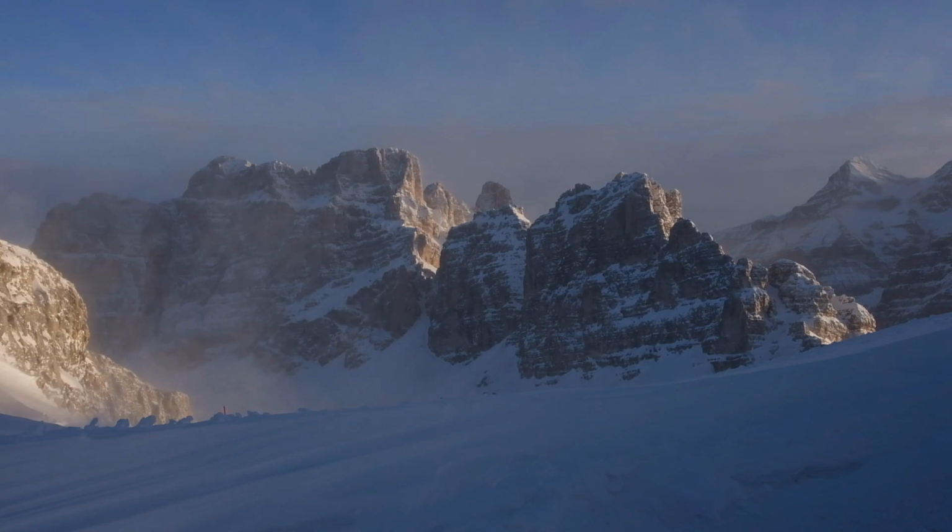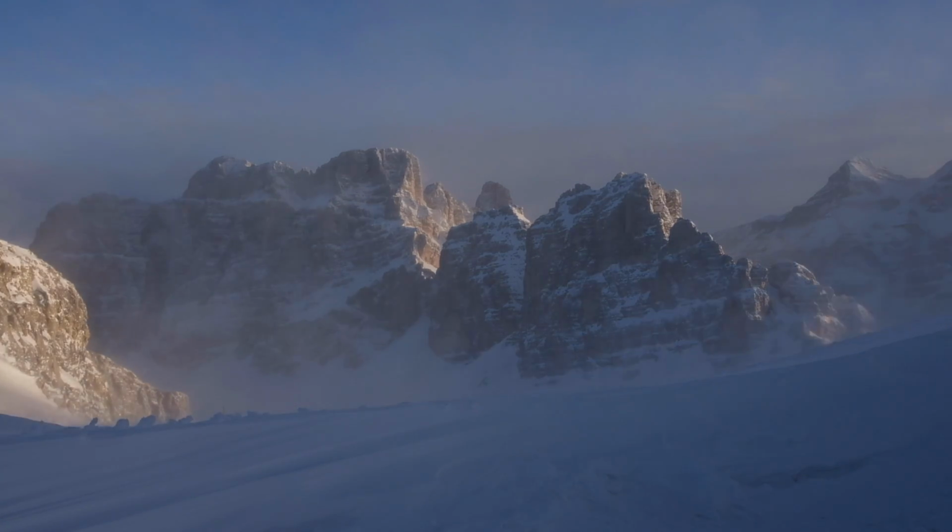But the other thing about photographing in the mountains is that the weather is pretty unpredictable and can be pretty extreme. So it's about, I don't know, about -9 out here, and you can see there's a lot of wind blowing. It's blowing a lot of storm, a lot of snow through, and we really don't have very good visibility.